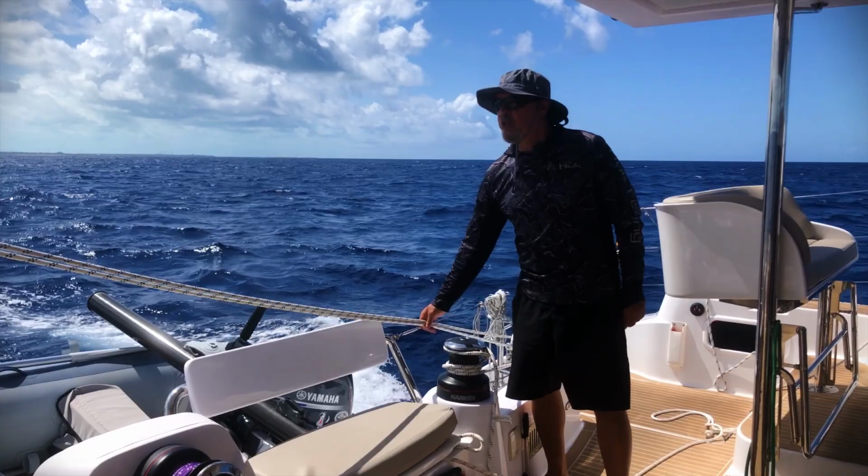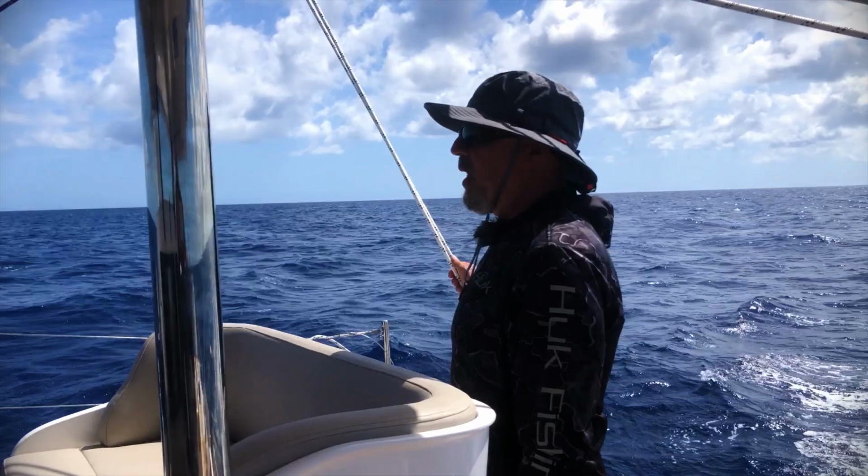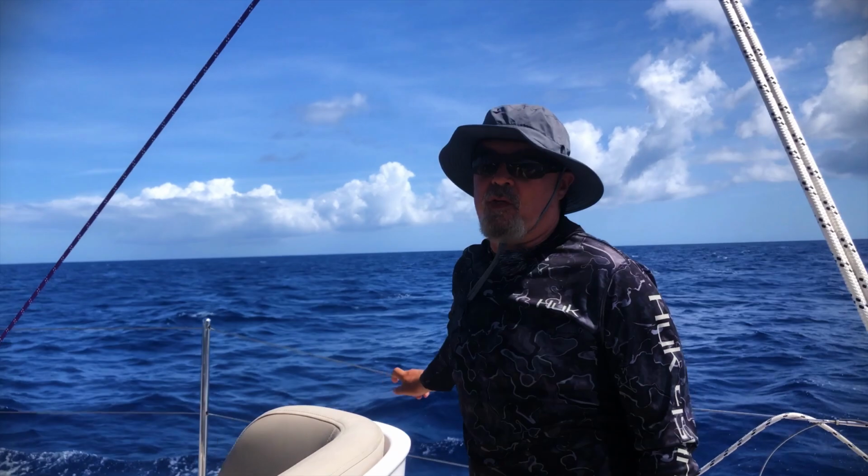So it doesn't chafe. We have the sail out with the starboard side of the main sheet and the preventer. It's as far out as it can go because it's almost touching the shrouds. So this is the best downwind sail that we can do until we get our spinnaker.